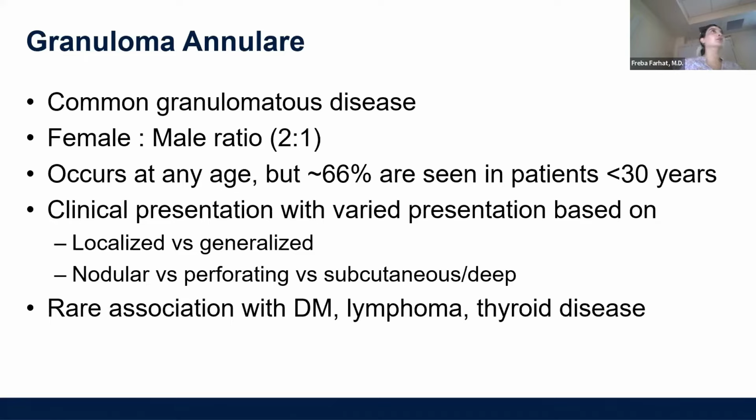Some will argue you can do intralesional steroids. You just have to make sure that your depth is appropriate so you don't cause inadvertent atrophy. And also young kiddos really don't like to be stuck, so keep that in mind too.